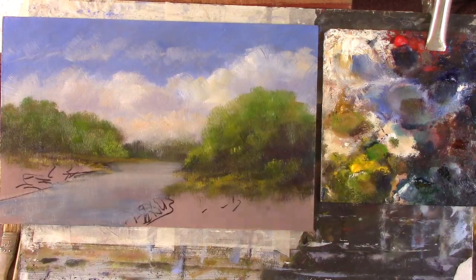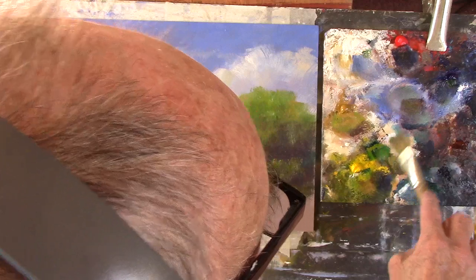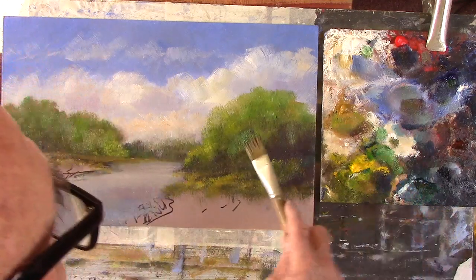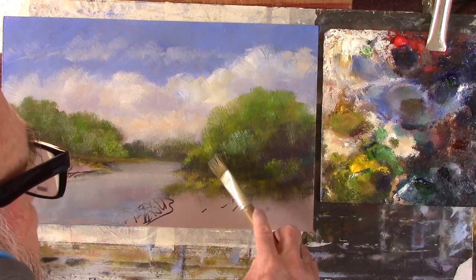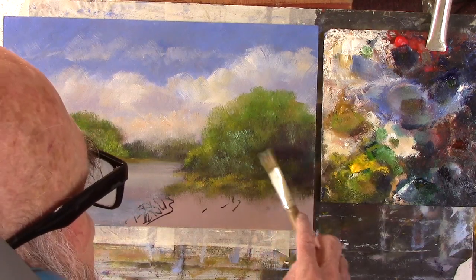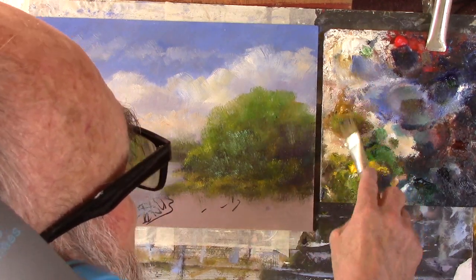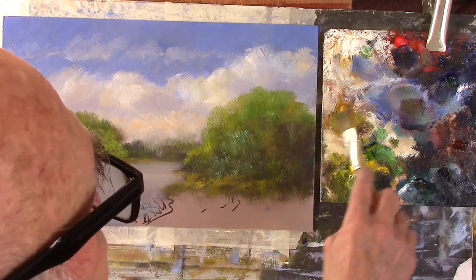Now, try something here. A bit of Viridian, bit of ultramarine, bit of white. Got a little bit of blue green here and there. Willow saplings tend to have a sort of bluey misty tinge to them, and they grow all along the River Wandle bank. Add some light in here.